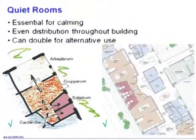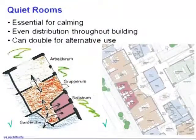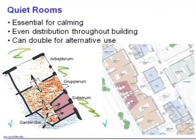So I do urge that anybody here who's involved in schools, and I'm sure you're probably aware already, the need for quiet rooms is very high priority, and they need to be distributed around the school, not just one at one end and one at the other, so you've got 50 yards or 100 yards to walk to get there, because by that time you've got a child on your hands who's out of control, and that's what you don't want. You want to be able to remove them from that classroom almost straight away.